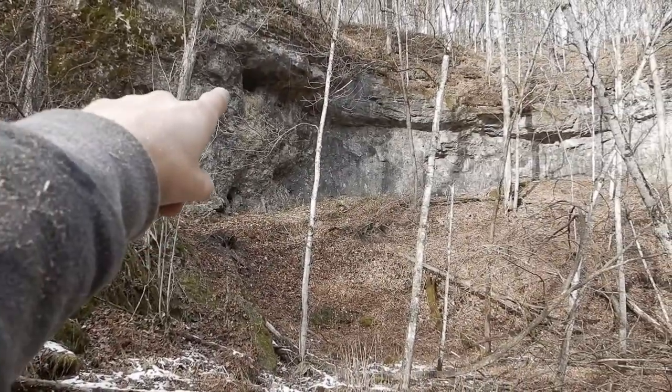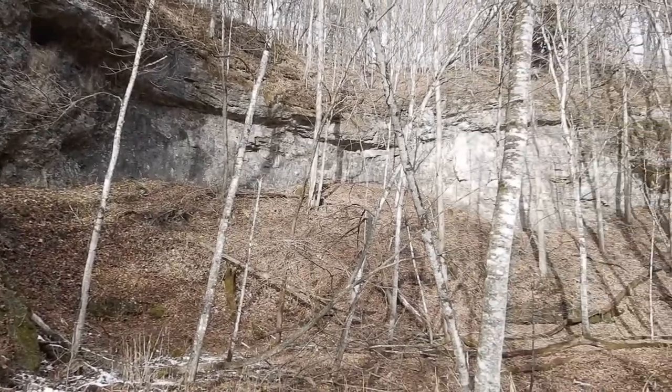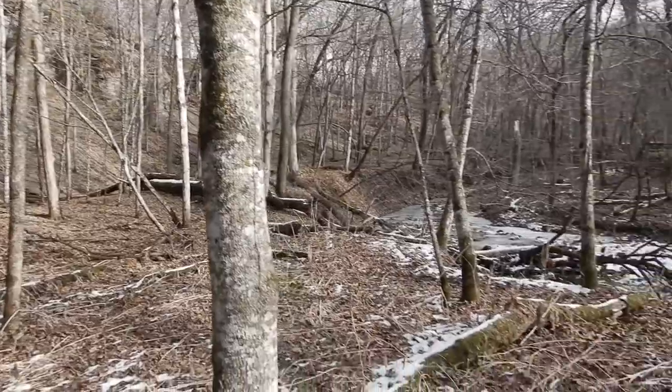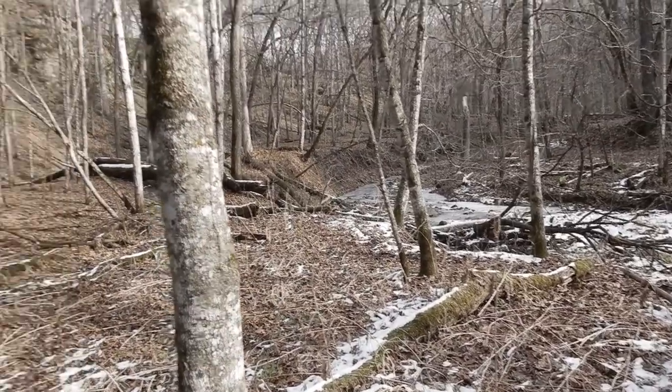And then there's a hole up there. I'm not sure what lives up there. Maybe bats or something. And then obviously you've got the stream that runs through here. So plenty of water for all the animals.